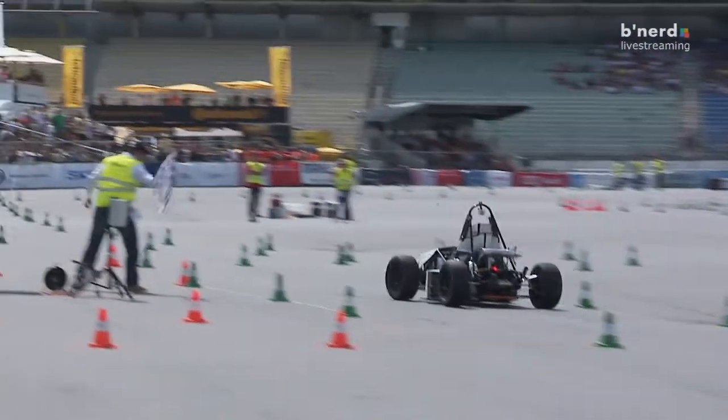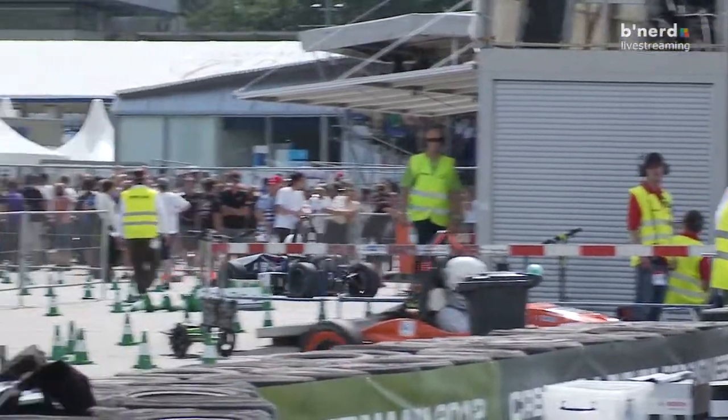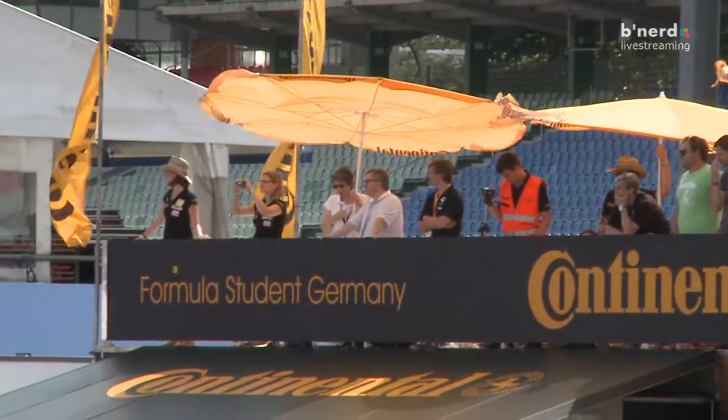Now we're getting back Deepholtz for the last run ever, and hopefully he's going to learn from that spin mistake and be a bit more careful on that right-hand turn.